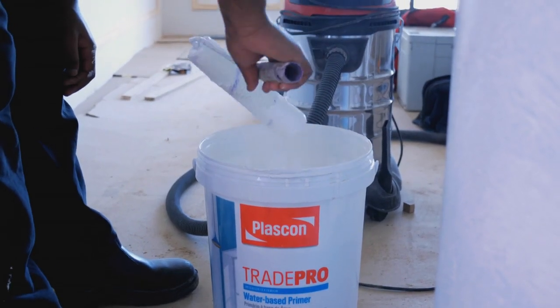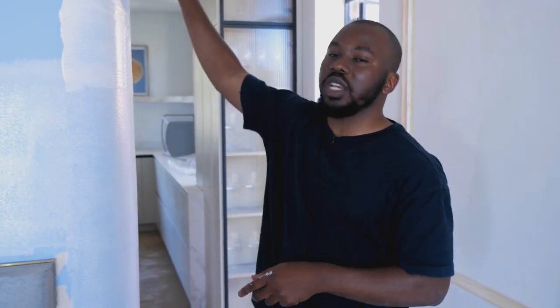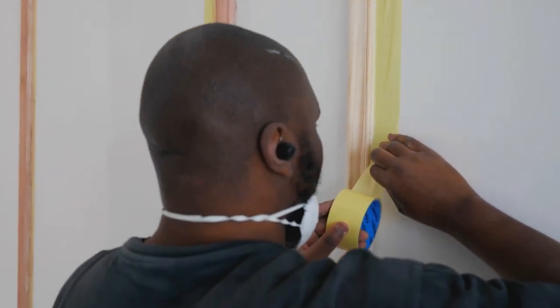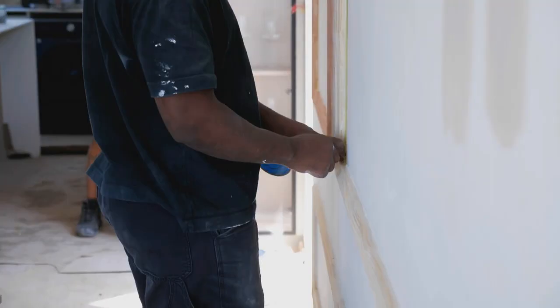We are currently repriming our fireplace wall because we want to change the blue color into a more creamy eggshell color that matches the kitchen cabinet. We are changing it because the judges do not like it.